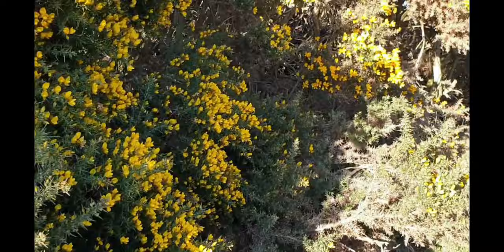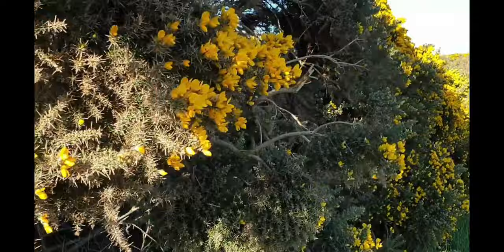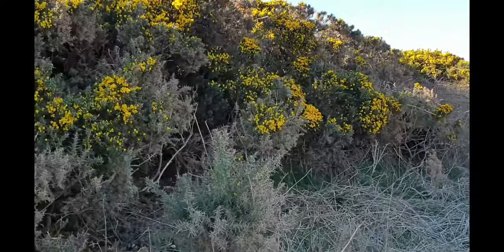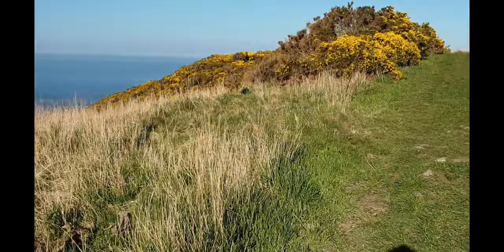I wish I could describe to you what this gorse smells like. It's so sweet. It's kind of vanilla, isn't it? Sure is. It's beautiful. It's a pity we don't have smelly vision. No. Somebody needs to invent smelly vision very quickly.